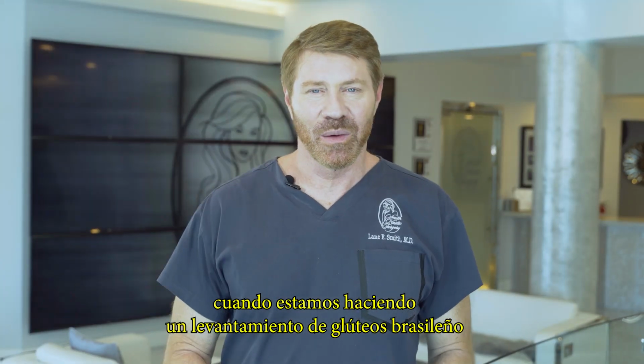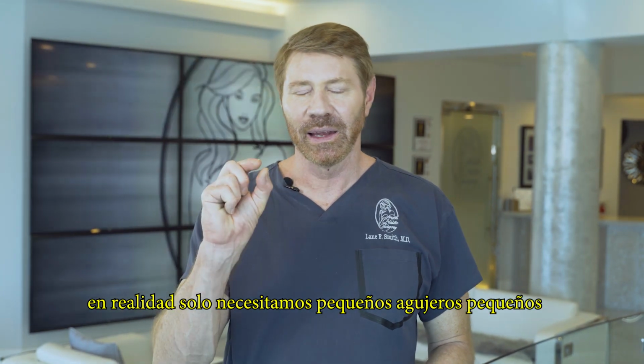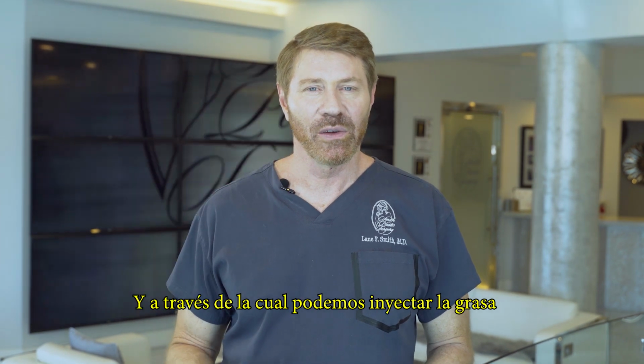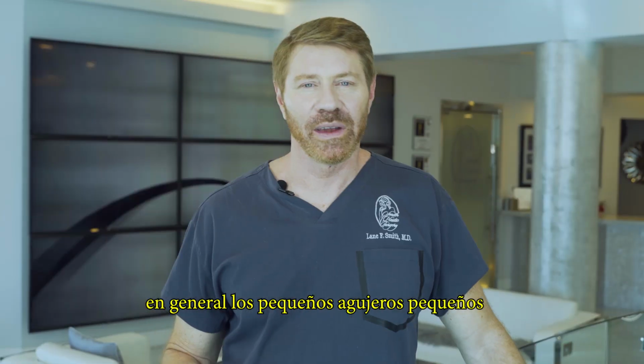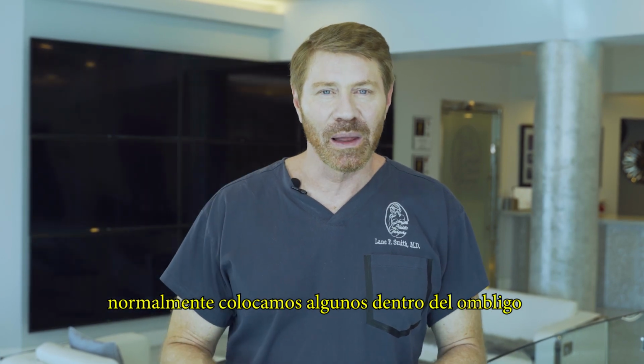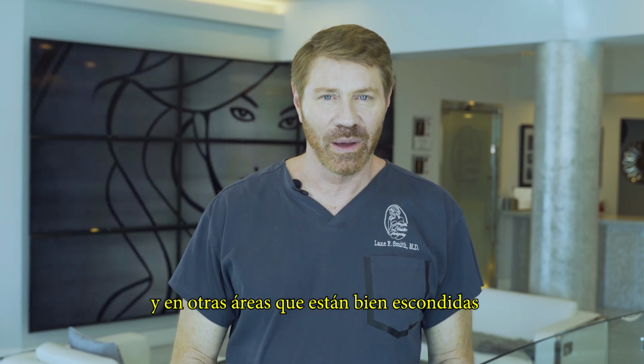When we are doing a Brazilian butt lift, we don't need to make a lot of scars. We actually only need tiny little poke holes through which we place our liposuction cannulas and through which we can inject the fat. In general, the tiny little poke holes are well hidden. We typically place some inside of the belly button, inside of the little butt crack, and in other areas where they are generally well hidden.